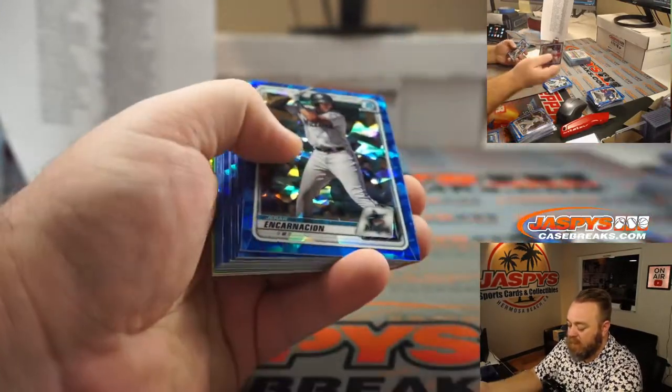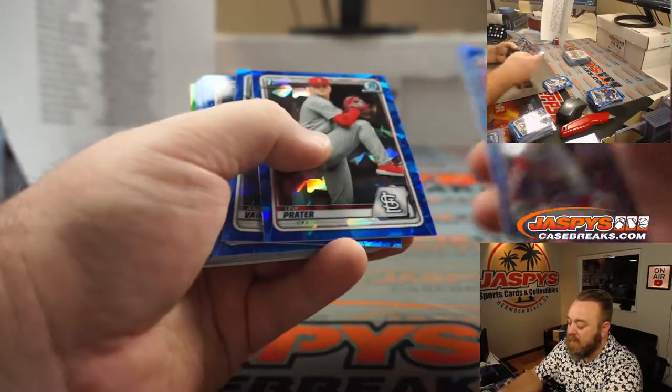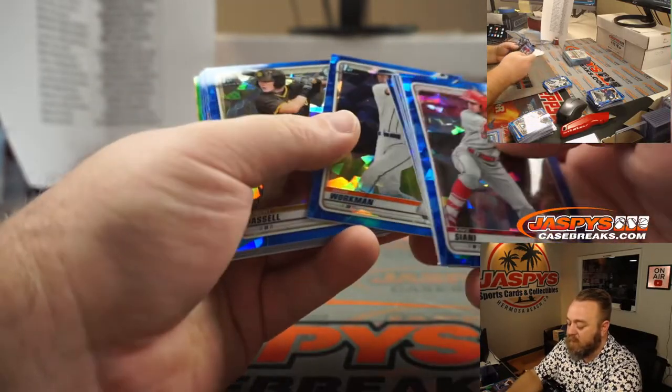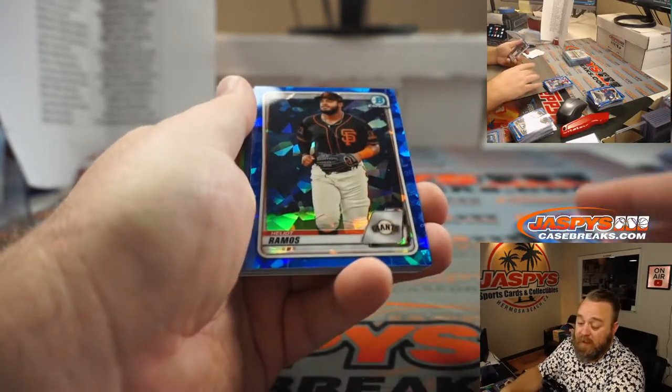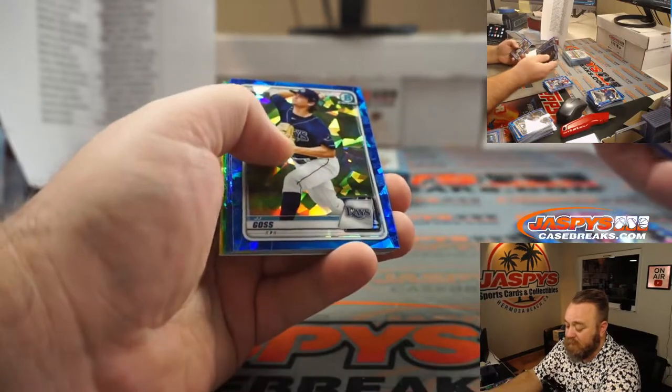Mike Ciani for the Reds, Gerard Encarnacion for the Marlins, David Calabrese for the Angels, Nolan Gorman for the Cardinals, Levi Prater for the Cardinals, Andrew Vaughn for the White Sox, Gabe Workman for the Tigers, Robert Hassell. This is a really nice box for the Padres. Elliot Ramos for the Giants, Kyle Dekalus for the Marlins, J.J.